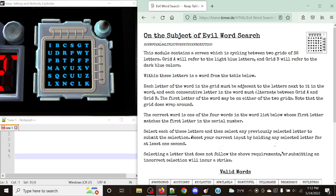But the catch with this here is that each letter of the word in the grid must be adjacent to the letters next to it, similar to Cruel Word Search for those of you who are familiar with it. But each consecutive letter must be alternating between Grid A and Grid B. That is going to be the catch here.